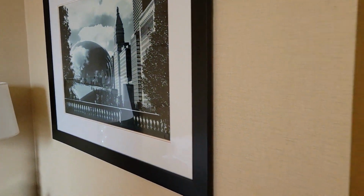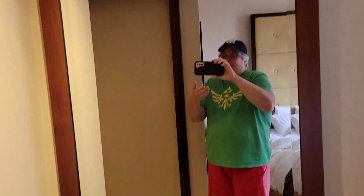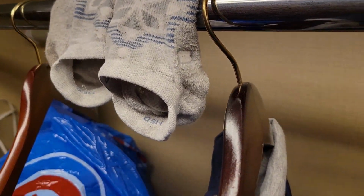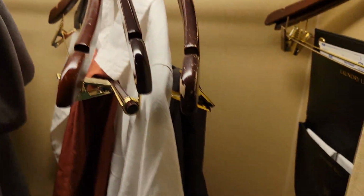Really cool artwork. Shower's going. I'm going to show you that in a little while. Or the restroom, anyways. You can iron... Here, oh, some drying socks. Hello. It was rainy, so we got these rain ponchos. So we've got a closet with a safe if you need it up there. Extra pillows. And boom, that's it, basically. And I will show you this in a few.